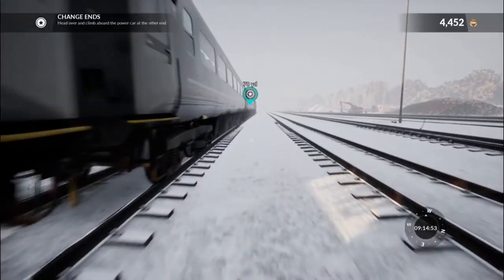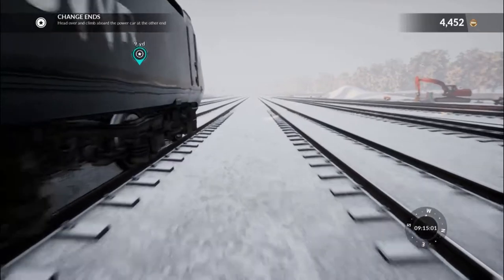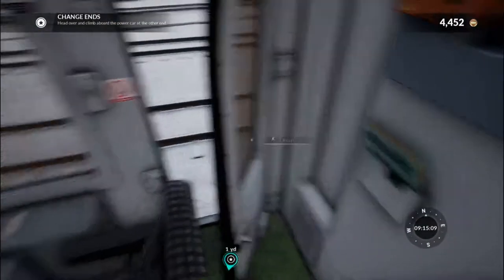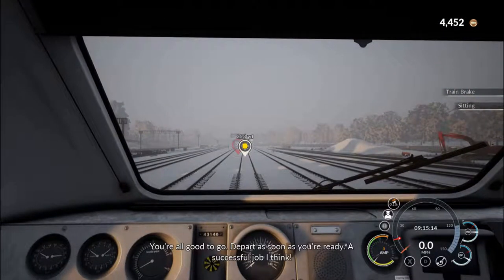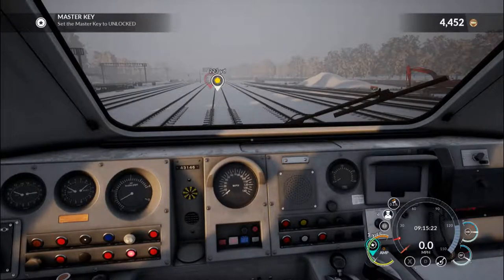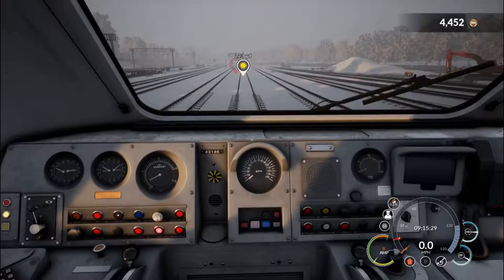Keep running. Just gives you an idea of how long these trains really are. Close that door and enter the seat there. You're all good to go. Depart as soon as you're ready. A successful job, I think. So master key unlocked, yeah, it wants us to actually take the train back now, I think.